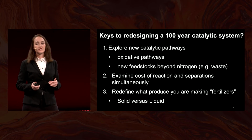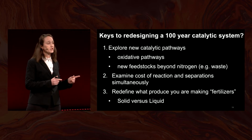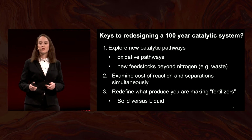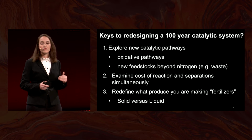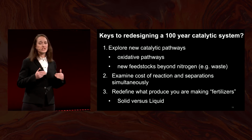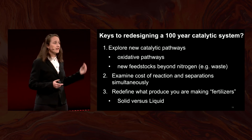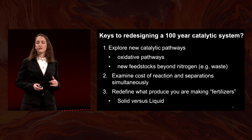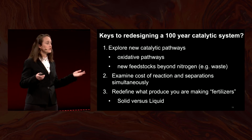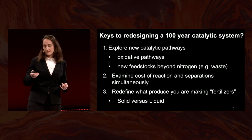We can look at oxidative pathways. We can use new feedstocks. We don't have to just use nitrogen as our feedstock. We can look at waste streams. We can examine cost reduction through combining reactions and separations together in a process-intensified way. And finally, as I've alluded to throughout, we can look at making fertilizers that look different, feel different, and are more effective for agricultural purposes.